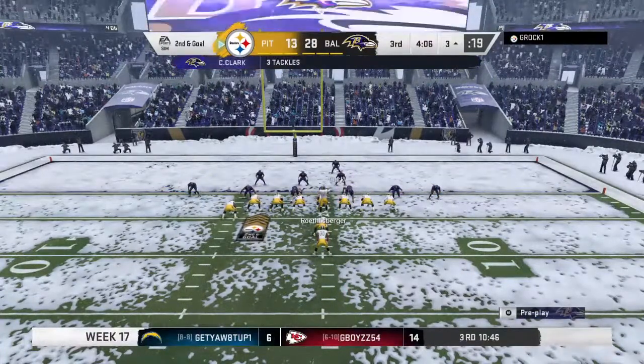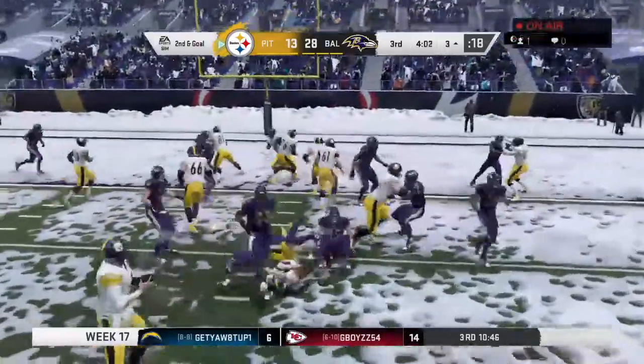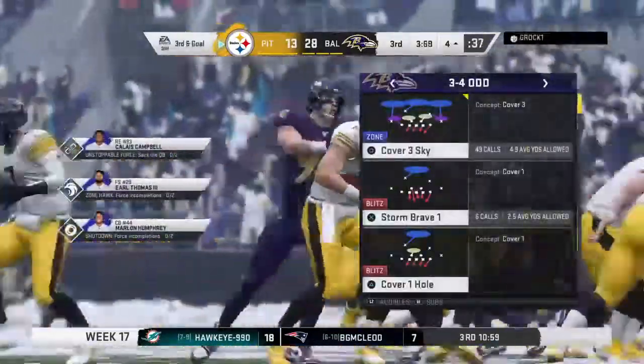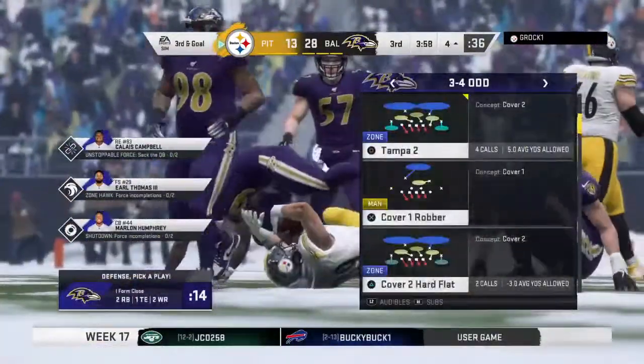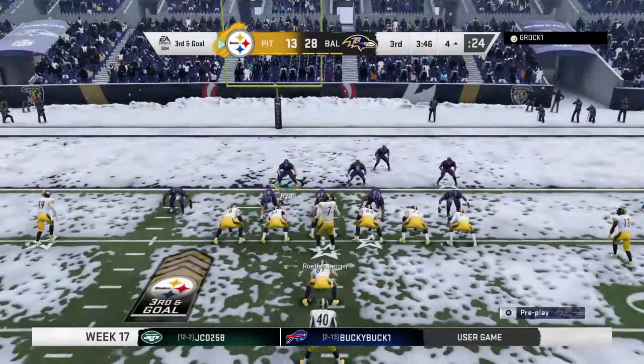Here's second and goal. They hand off to their big tight end, and this one will wind up with him losing yardage back to the 4-yard line. It'll be a loss of 1, and that is going to set up third and goal.